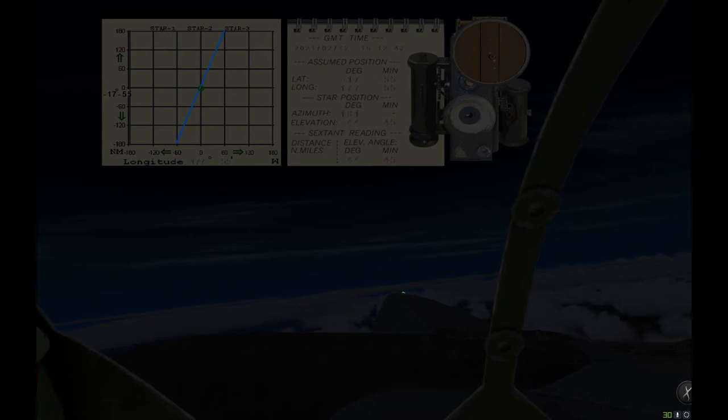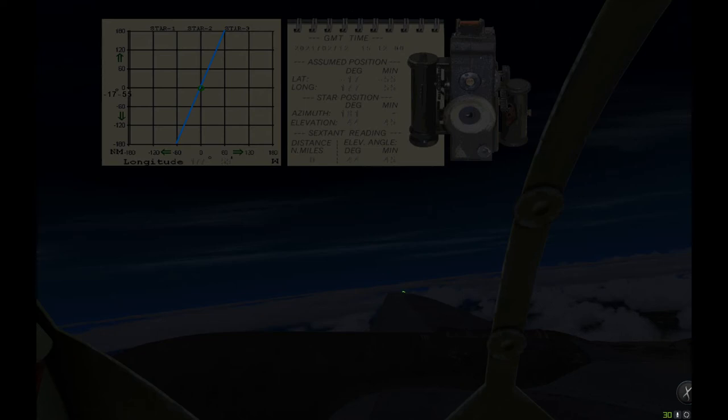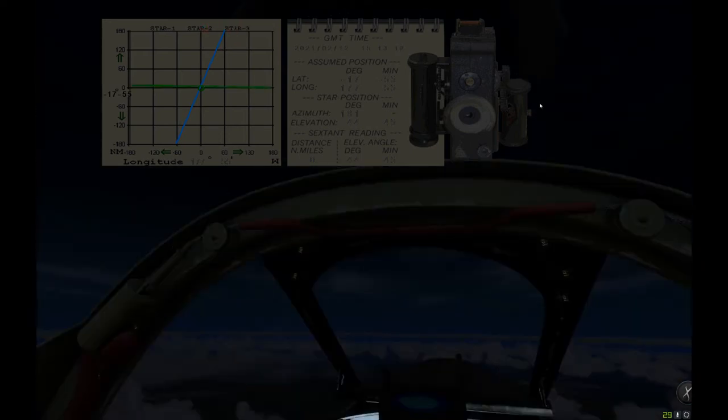Okay, 12 or 13. No, it's still going to be 12 until it doesn't finish after the 13 mark. This is going to be 12 by 2 seconds. 1512, offset of 0 nautical miles. So we're right exactly where we expect to be. So I'm going to mark star 2. And there we are.